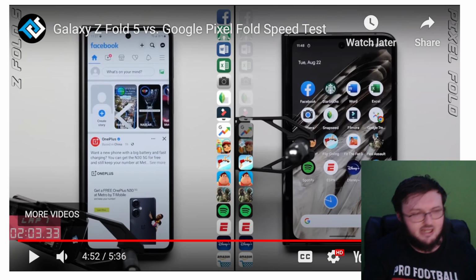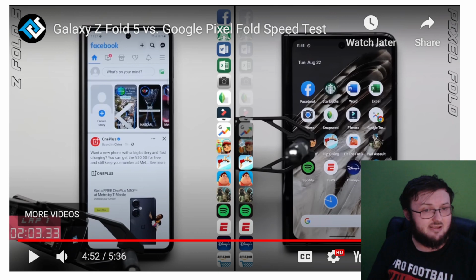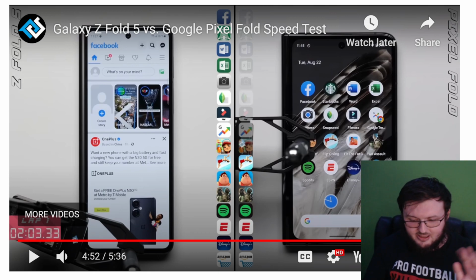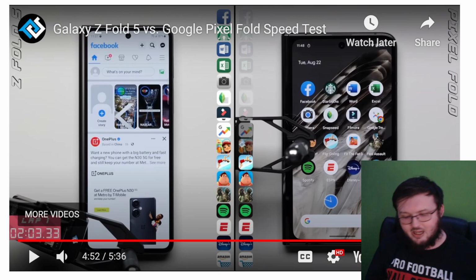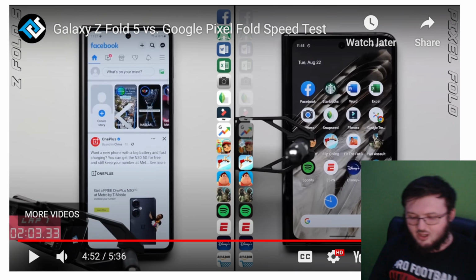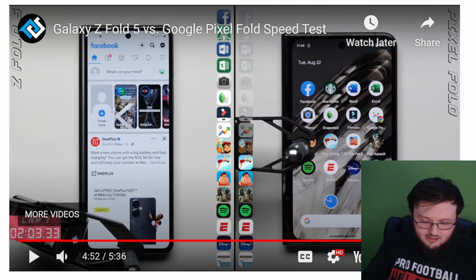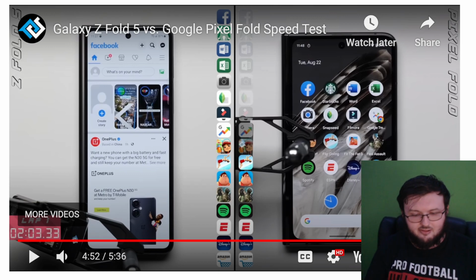Now, I will say in this Phone Buff video, he's only using the outside display, not the inside display. But even with the inside display, let me see the outside display. Yeah, okay, I will say this is actually more optimized. That definitely is more optimized. Again, I still think it's a little bit better on the Z Fold devices, but let me go ahead and show you guys this on the Z Fold devices.